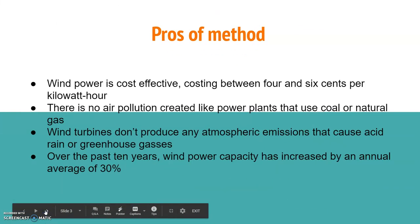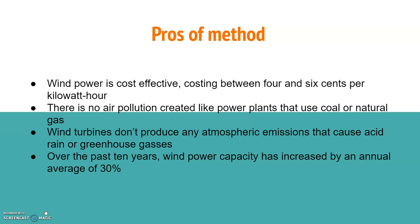So pros of the method. Wind power is very cost effective, costing between 4 and 6 cents per kilowatt hour. There's no air pollution created like power plants that use coal or natural gas. Wind turbines don't produce any atmospheric emissions that cause acid rain or greenhouse gases. And over the past 10 years, wind power capacity has increased by an annual average of 30%.